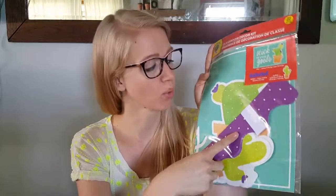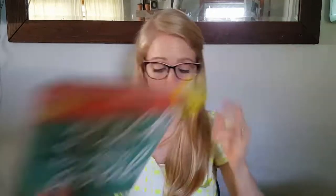Lastly, I want to share with you some Dollar Tree classroom decor. So first off, I have one of these classroom decor kits. This has 23 pieces in it. It has a poster, a bulletin board border, and then these smaller cactus pieces here. I will pull this out so that you can see it a little bit better.